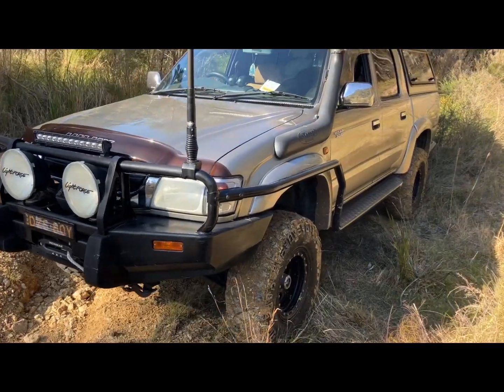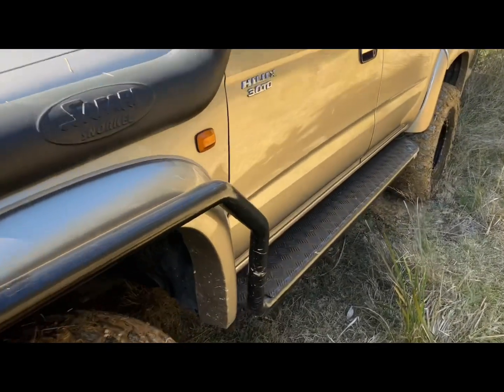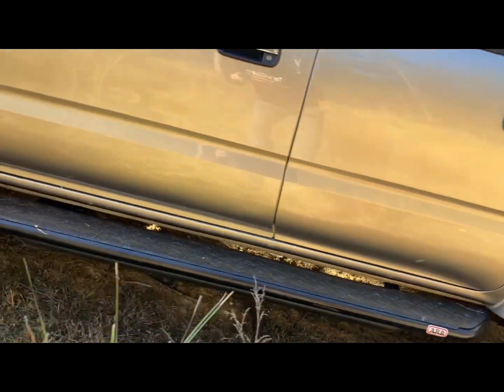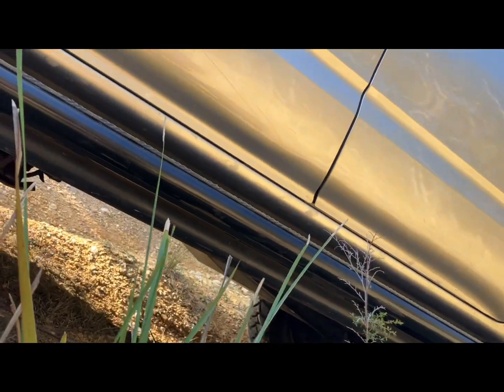So the scrub bars are actually off a D22 Navara. And I did want to get rock sliders, but I need the steps for the kids to be able to get into the car. So I've got the ARB steps, and then I've had a friend of mine weld up some stronger bar underneath just for sliding on rocks and things like that, to add a bit of extra strength.